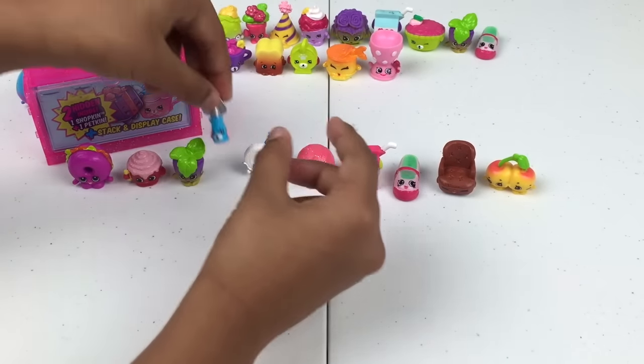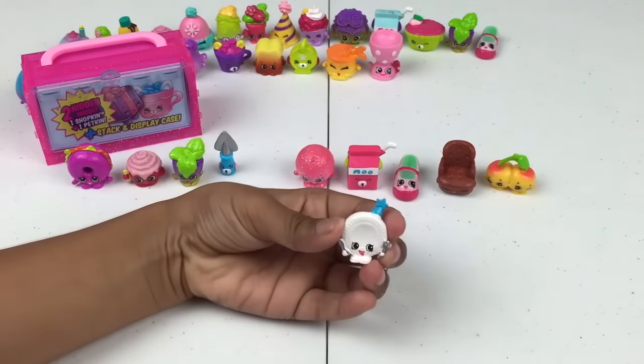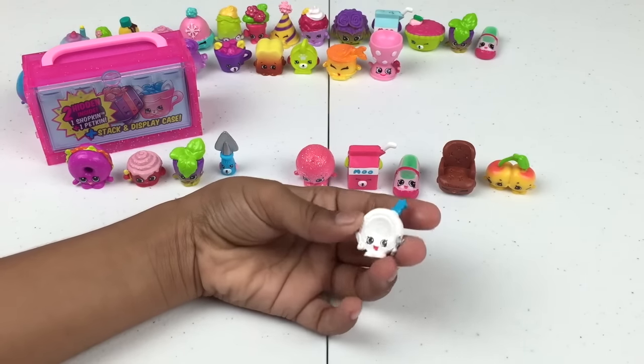Yes. I love the Petkins. Yeah, me too. That's a good one. And we also got Party Plate. Party Plate. Ready to party. I'm gonna get some cake on me.